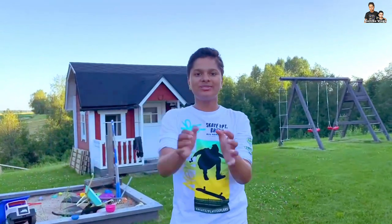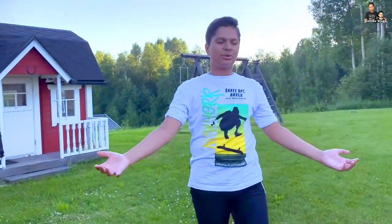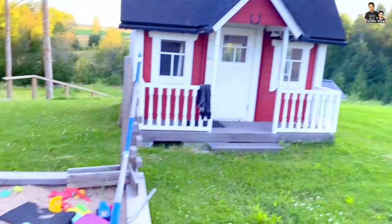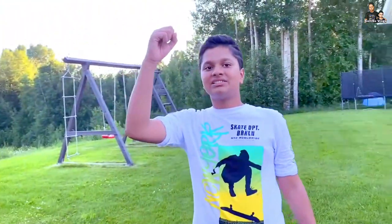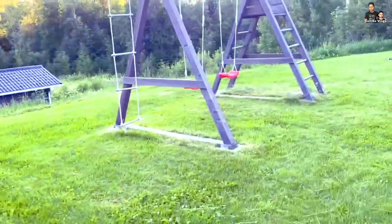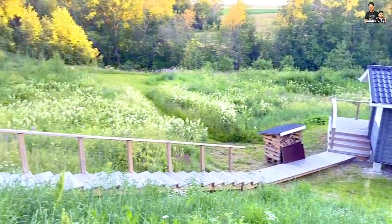At the right side of the cottage, we have a swing, a sandpit, and everything we need. We have greenery, swings, and everything. We also have trampolines in here. So guys, this is very attractive. This little red cottage looks like a real one. Here's the sauna, and beautiful stairs go to it through the beautiful nature.